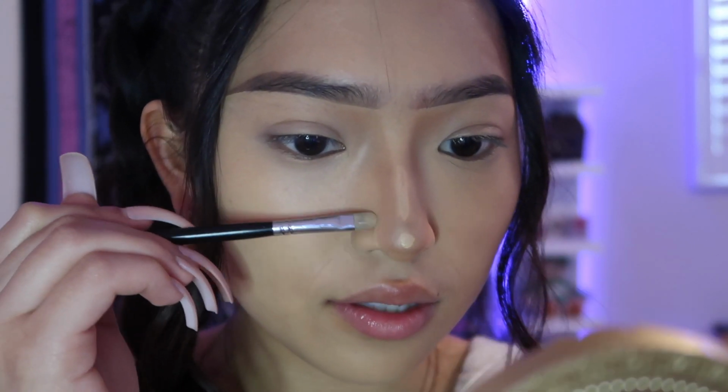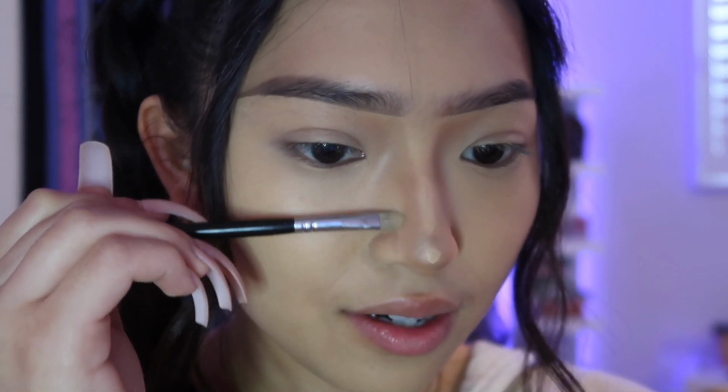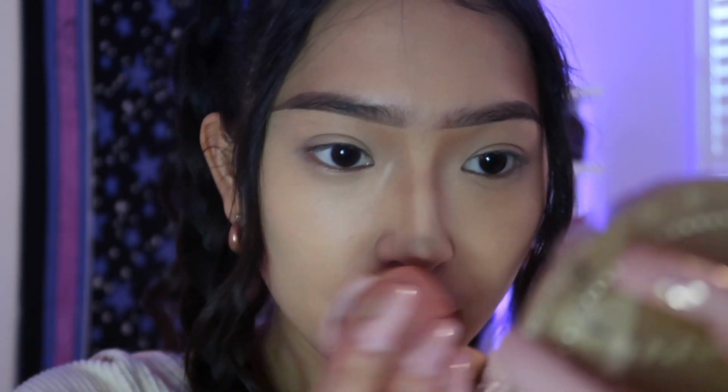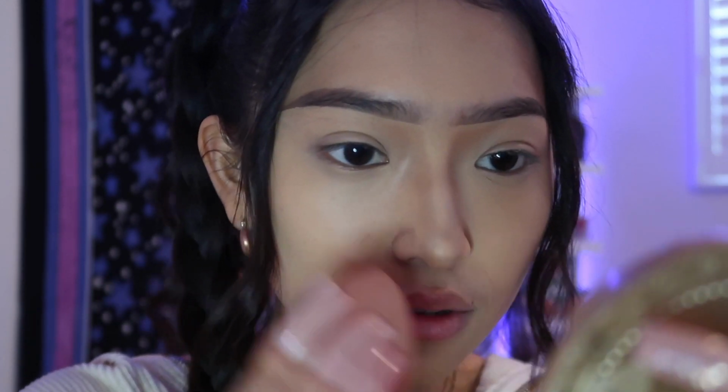Just like that. Then you're going to place concealer on the sides of the nose as well, so that you can have that snatched effect. Sorry, that was my phone. I don't know if you got that, but you're gonna take your sponge and you're gonna just blend that out, and then it's gonna look like that.